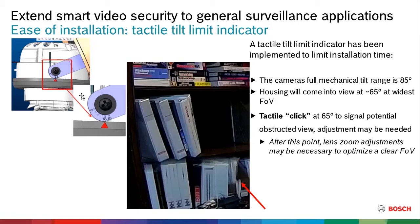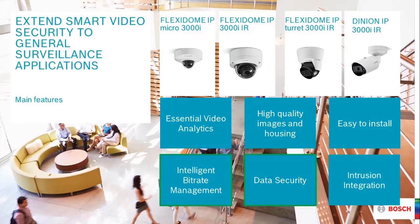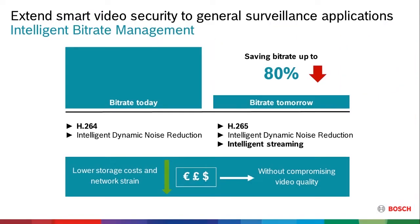The other part of this on the microdome and the mini dome specifically, the cameras do have the ability to have an 85-degree angle of tilt. So basically, if it's mounted on a wall, the camera can see below itself. However, if you go beyond 65 degrees, you do have the potential of running into some image obscuration, so you get a little blur in parts of the image. This is obviously going to depend upon what lens you're using and what your actual field of view is. But the camera itself has a tactile click, so that when you get to 65 degrees, it lets you know you're there. It lets the installer know as he's setting up the field of view, and minimizes having to go back and forth to get the right field of view or tilting too far.